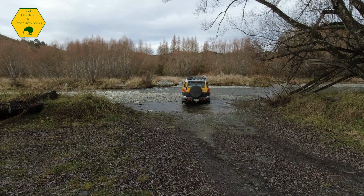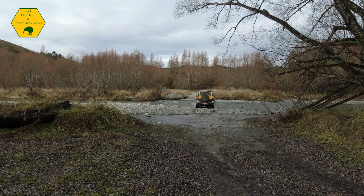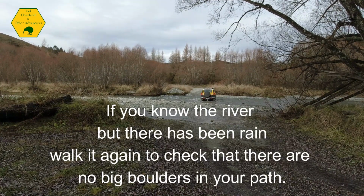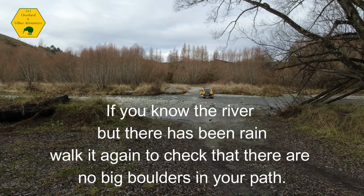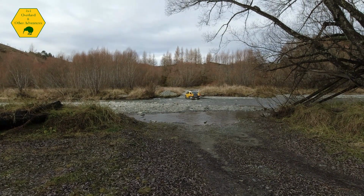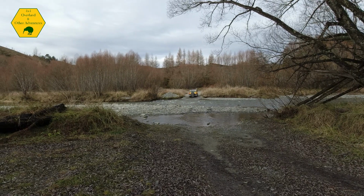In this case I was driving near Murchison and I thought I saw a really nice wild camping spot. So you first check the river. It had been raining for 4 days at that stage, so you make sure that there are no big boulders that have been washed down. Even though there's a track on either side, it's no guarantee that the road is clear. So check you don't get hooked up on a boulder and damage your vehicle.